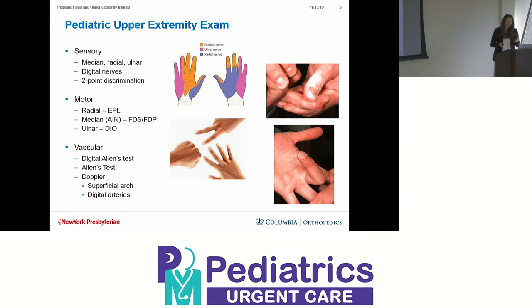And then, again, vascular injuries are not too common in kids because everything's so well perfused, but you can actually do an Allen's test. So you will press down on the radial and ulnar arteries, and let one go and make sure everything's perfused, let the other one go, everything's perfused. You can actually do that for a finger as well for the digital arteries. And then if you're really worried, with the little tiny Dopplers, you can Doppler the whole arch and you can Doppler up into the fingers as well.